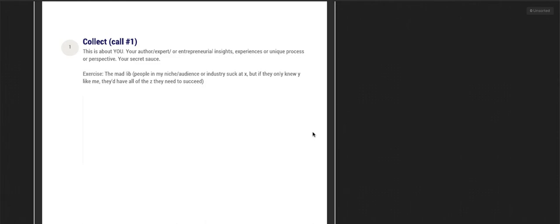So essentially you're just putting in your particular area of expertise or your secret sauce or your niche knowledge, whatever it is that makes you excited or different, whatever your unique selling proposition is. So: people in my niche suck at writing content, but if they only knew how to curate content the right way with a WordPress plugin, they'd have all of the ideas they need to succeed. That was a pretty poor example, but you get the idea.